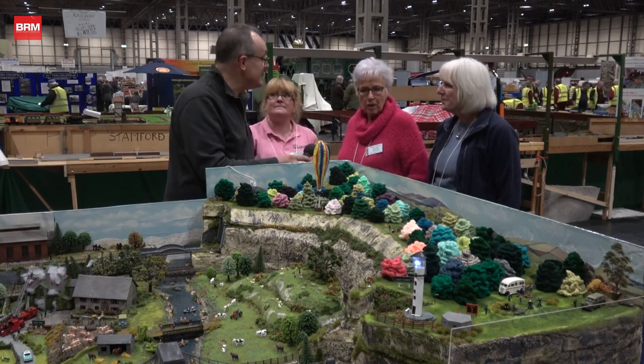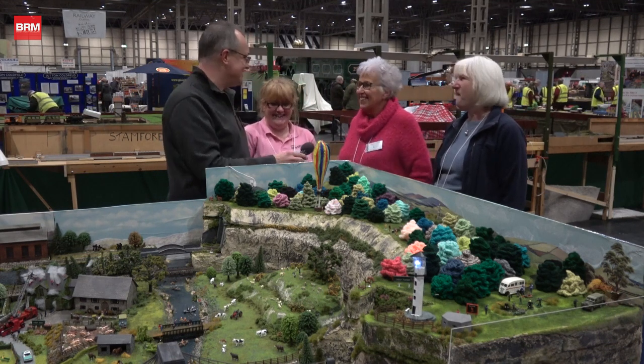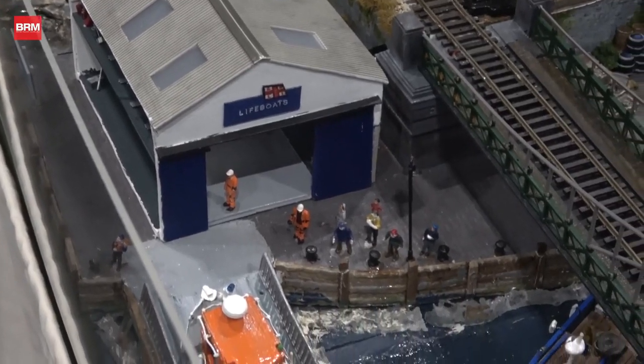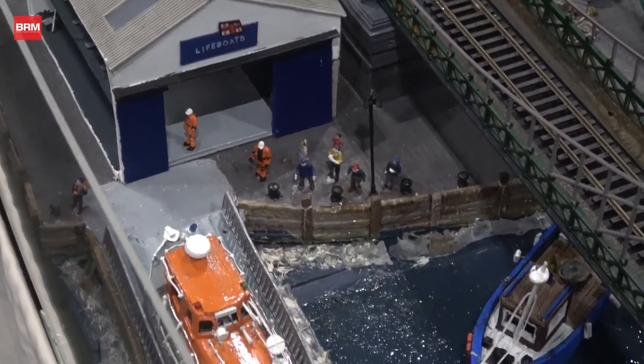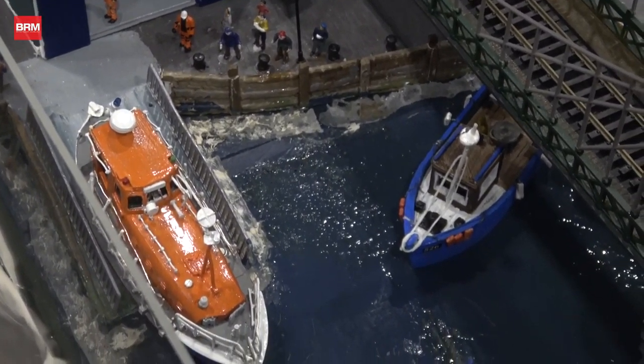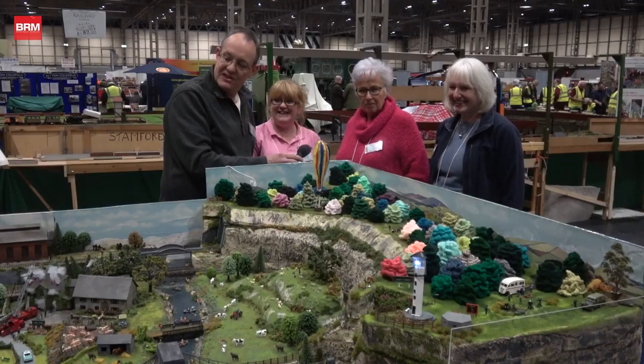I'm particularly excited to see how the boat works, because that was one of my favourite animations of the show. It's absolutely brilliant. Chrissy did that, and she did a fantastic job. That is not an easy kit to put together, the lifeboat. It's a labour of love. It was. It's a fiddly kit, that one. But there's so much detail.